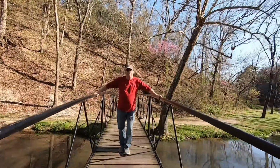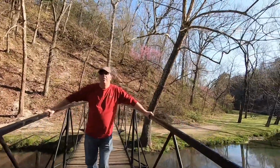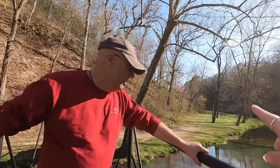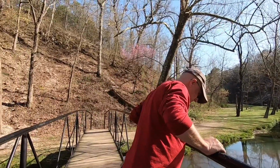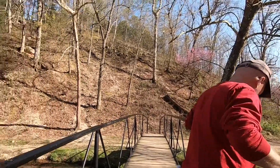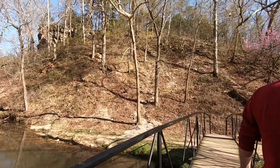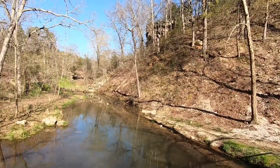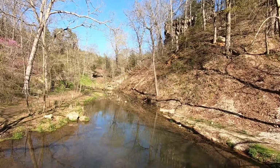Okay, now we got to determine the route back. Because he said if we go this way, it's a gravel road that's pretty steep. Can't be no more steep than what we just came down. Well, that gave us landing spots. Yeah, straight down into the water.